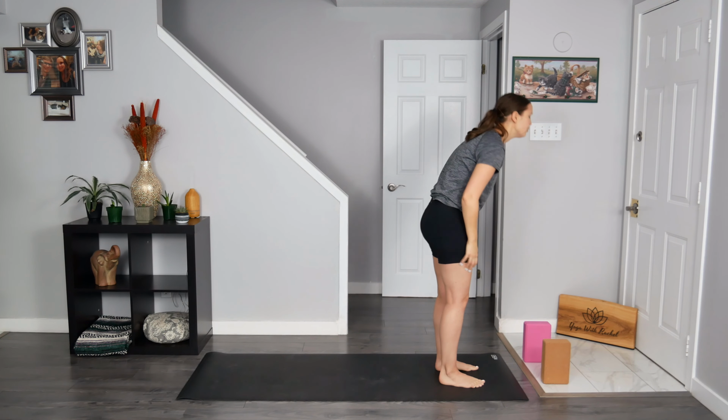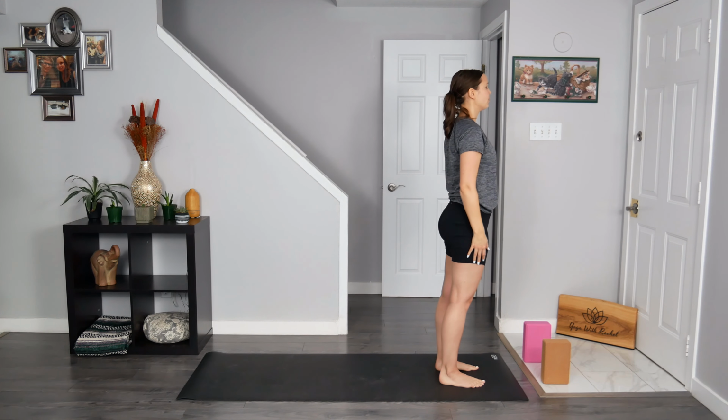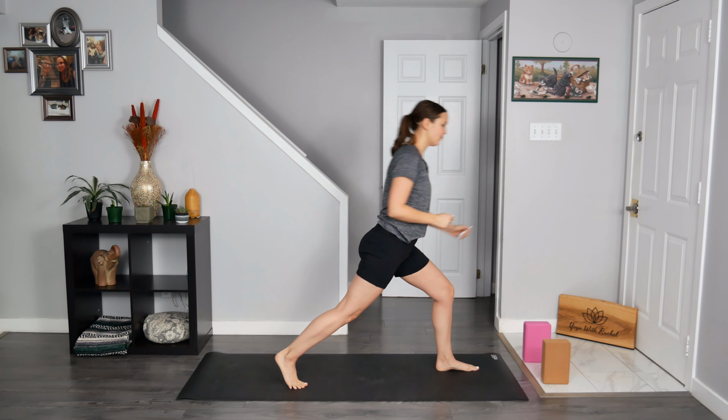Breathe in through your nose, and then breathe out through your nose or your mouth. Beautiful. Step your right foot towards the back edge of your mat.